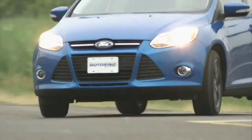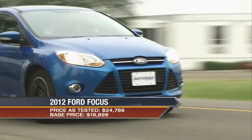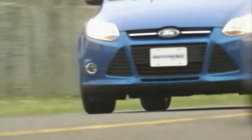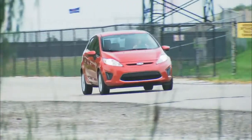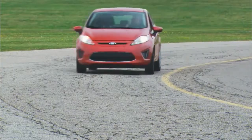At one time, any Ford imported from Europe was something to be avoided. Just think of the thankfully now departed Contour. That all changed with the introduction of the Fiesta. It's a solid, well-conceived ride that gives the company an excellent entry-level offering.